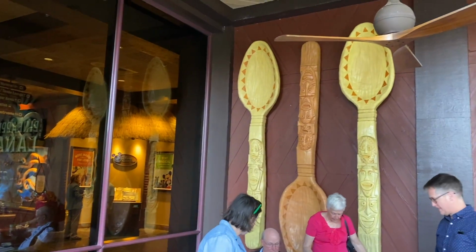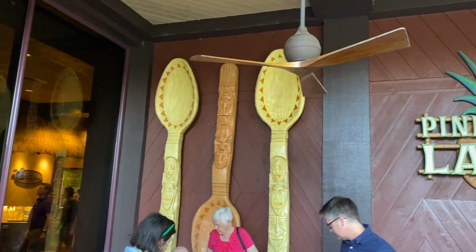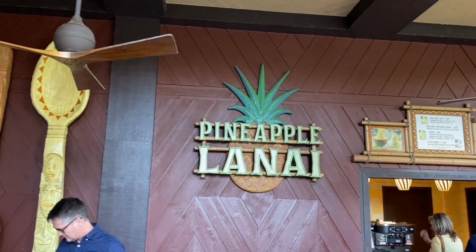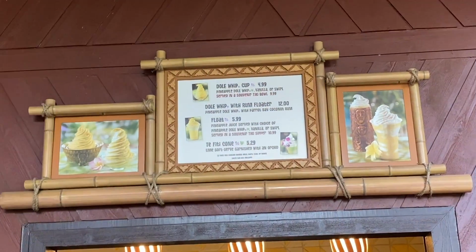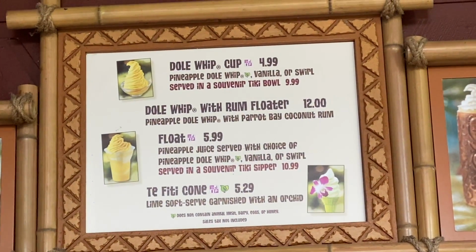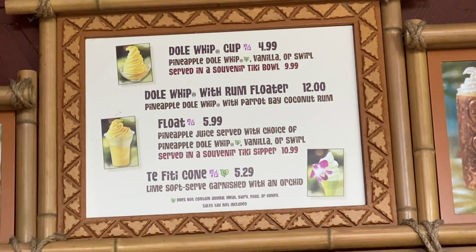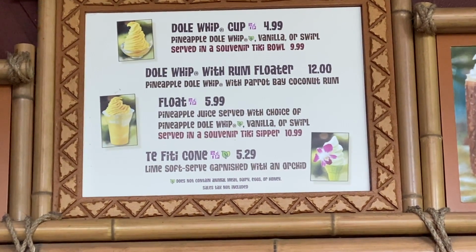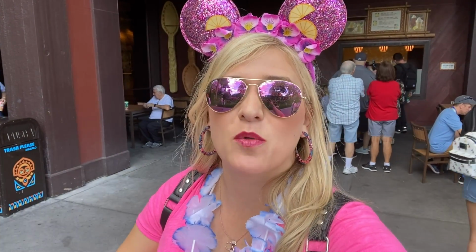One of the best parts of any Disney vacation is getting a Dole Whip. It's an iconic must-get treat, and you can get it here at the Polynesian at their very own Pineapple Lanai. It's an outdoor window where you can walk up and get a couple different flavors of Dole Whip. They always have a little sign that tells you what they have. You can get my beloved lemon one here, which since they got rid of it at Magic Kingdom, I'm not bitter at all. But they also have specialty cones. You can get it spiked with rum. A lot of fun. Dole Whip, obviously an iconic snack, and it just tastes better when you're at the Polynesian, in my opinion.